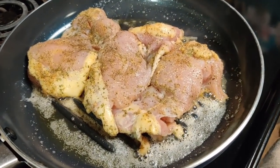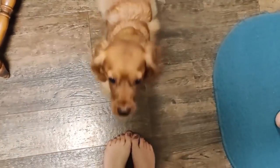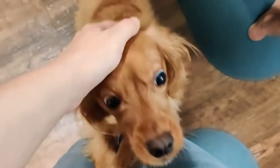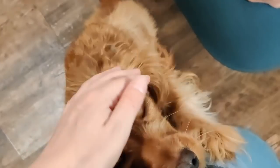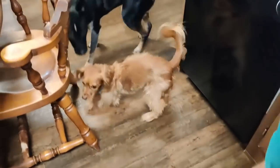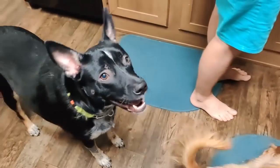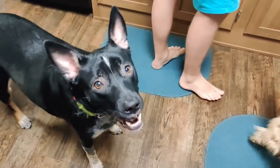Smells good already. That's what she said. Wally smells it, huh? Oh, Angus. Talon, say it's my hug time. My hug time. Boy? He's gonna get you. He's little, but he's tough.